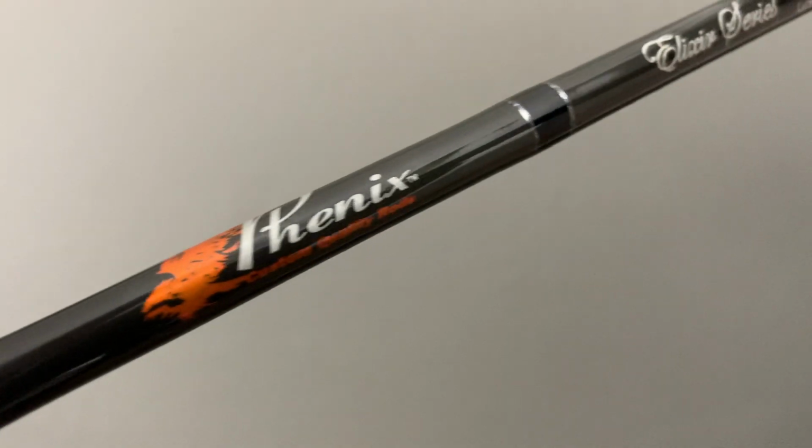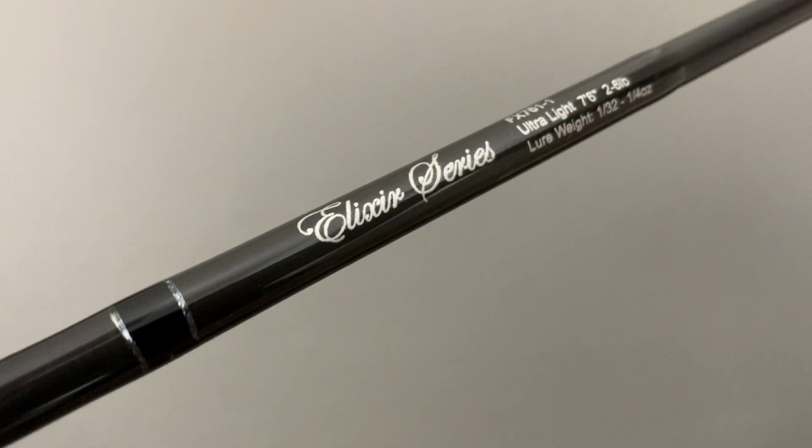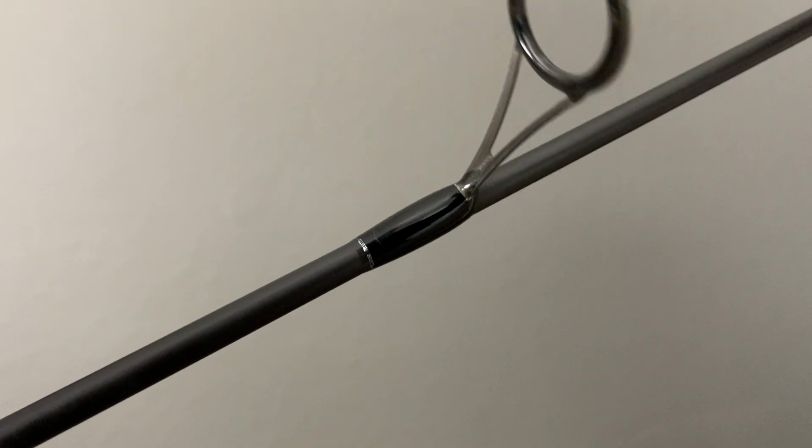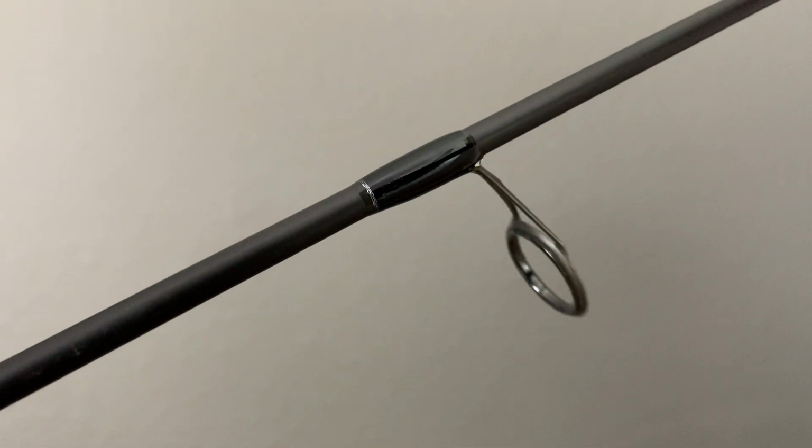Big fish, it handles it, keeps them pinned. Keeps those trophies pinned, for sure. The Phenix Elixir was actually inspired by fly rods. And I can see that. I didn't know that. Just researching the rod on the Phenix website, that's what it said. And I kind of like, okay, yeah, it is.